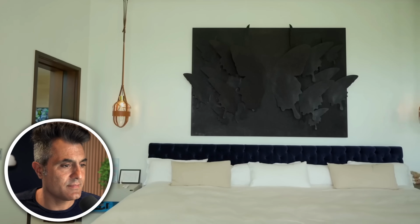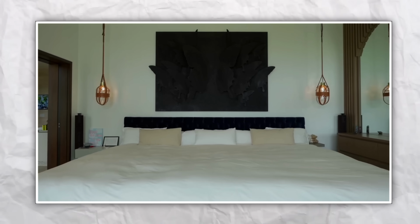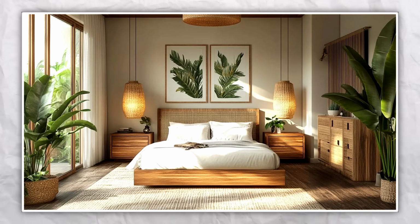This is the butterfly effect. A black piece of art above your bed is not giving the greatest vibes to me, but again, it's his personal choice. Colors just don't match. The light pieces by the sides don't match. I'm not getting Puerto Rico tropical zen vibes whatsoever.